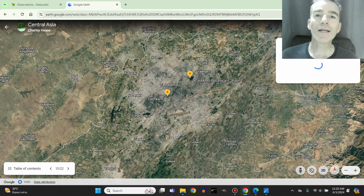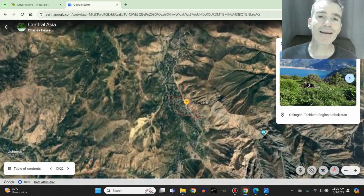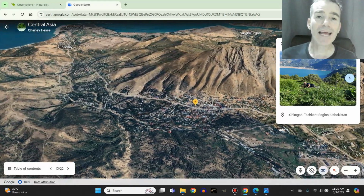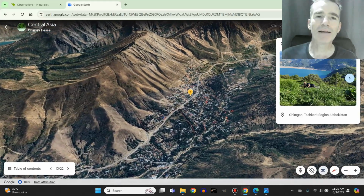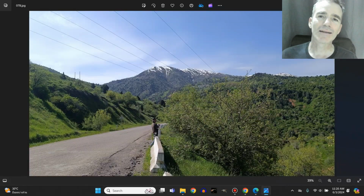On the final morning, we took a drive from Tashkent to the Chimgan Valley, a very scenic hilly area nearby with some very nice birds. It's got a few pine forests and stuff on the slopes of these hills. This is what it looked like on the ground. We had a lovely morning's birding.